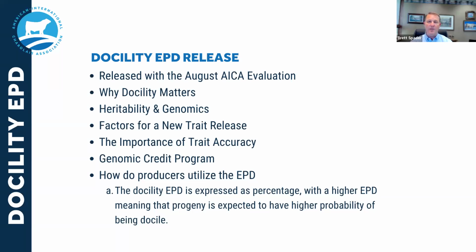So if you have questions about how to qualify for that genomic credit program, we'd ask you to reach out to staff. We're glad to walk you through the details and how to get that done. But again, this is a great illustration as we release these new traits as a means of the genomic credit program being able to lift the increase in data up and ultimately help members get a more productive tool when it comes to these new EPDs.